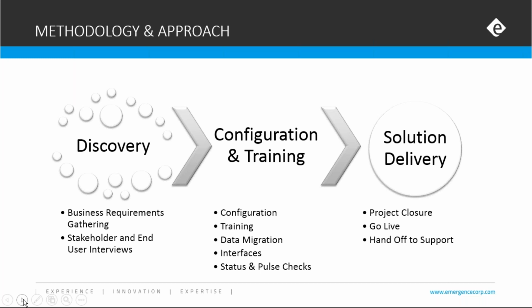Once we receive sign-off on that BRD, we move into the configuration and the training phase. This is also where we complete any data migration that might be required or build any interfaces to other systems if those are needed. All our projects are carefully managed by an assigned project manager, and they keep our clients up to date on the status, tasks, the budget, and the timelines.